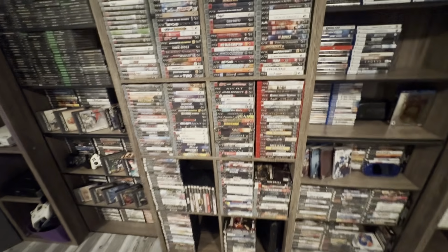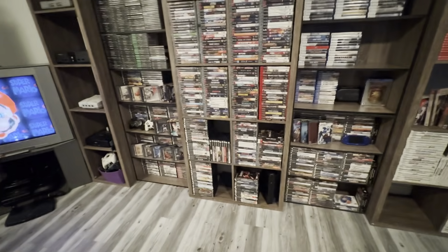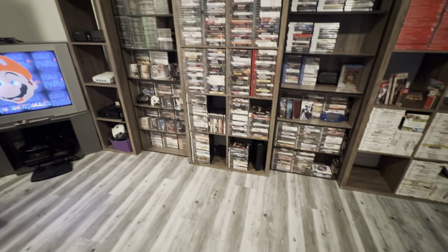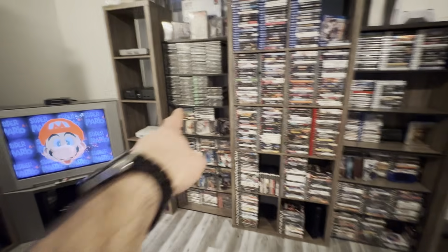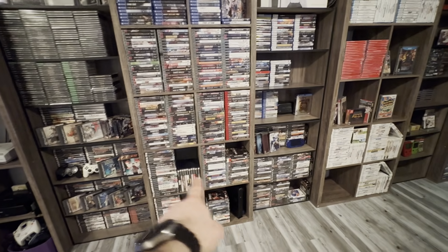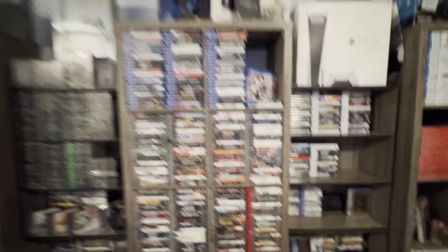Then we're moving down to PS3. Pretty good size. I'd say PS3 and PS2 are probably my larger collections. I'd say probably about even. That's all PS2. Or PS3 is all there. But that's all that. Down there, more PS2.